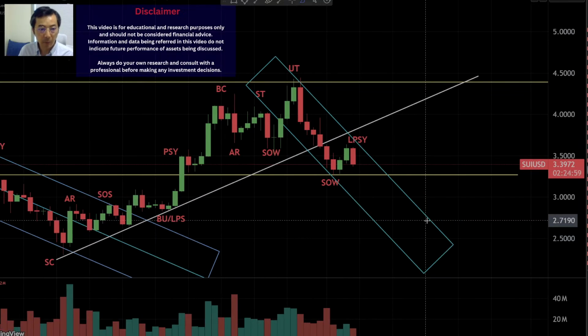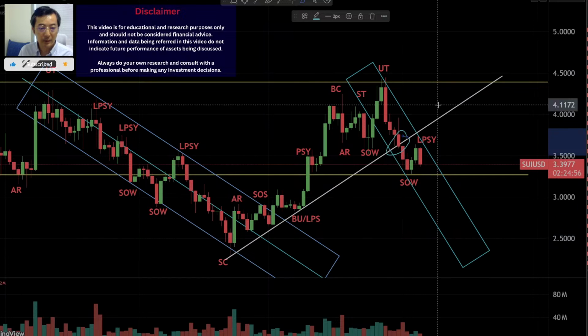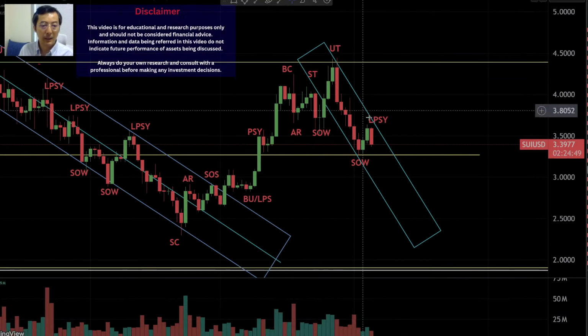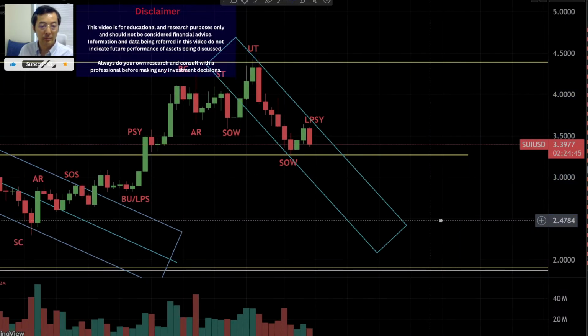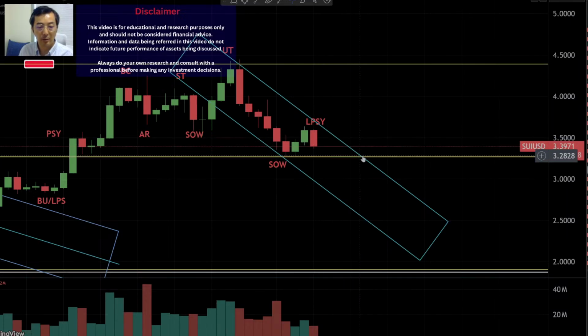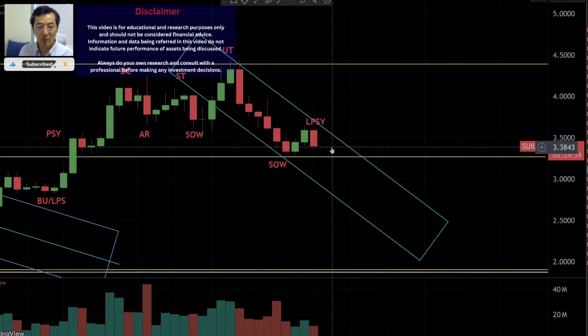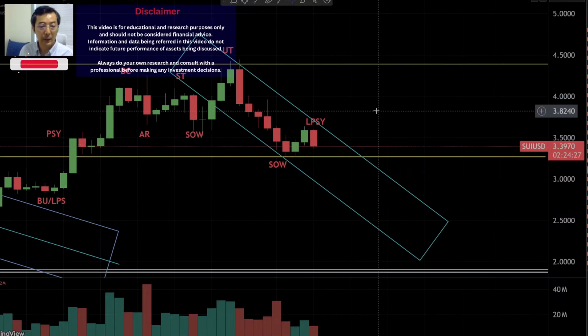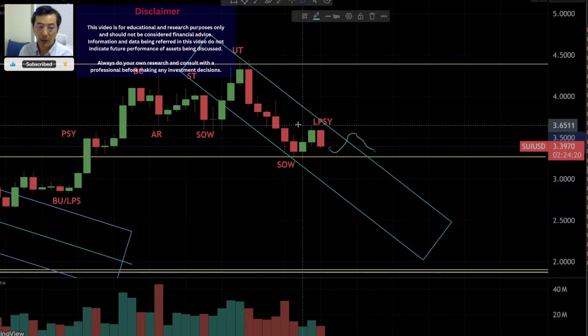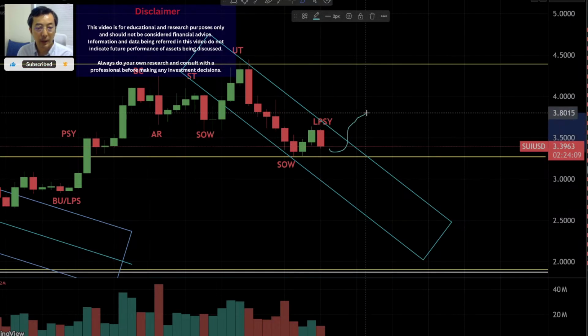So basically the uptrend is over. So this white line is no longer useful for us, and this downward channel is what we're trying to observe now and see whether the breakout happens in the next few days, because we're getting very close to the tip. So I believe in the next 1 or 2 days, either the yellow support line will be broken, or it will break outside of this channel, maybe showing us another LPSY. It can stay flat at a similar level as the previous LPSY that just happened yesterday and today, or it can go a bit higher.